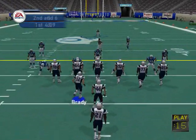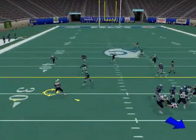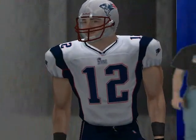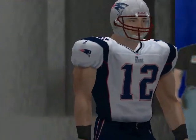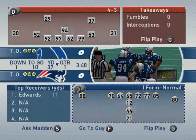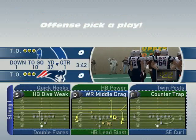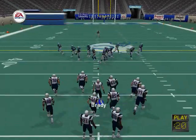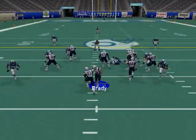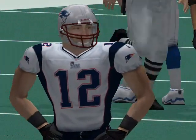Brady sets up. Quick drop. Out over to the left. The pass is complete. Number 29 with the takedown at the 37. The rush is on. Redmond tucks it away. Peterson makes the stop at the 45. Gain of 8.